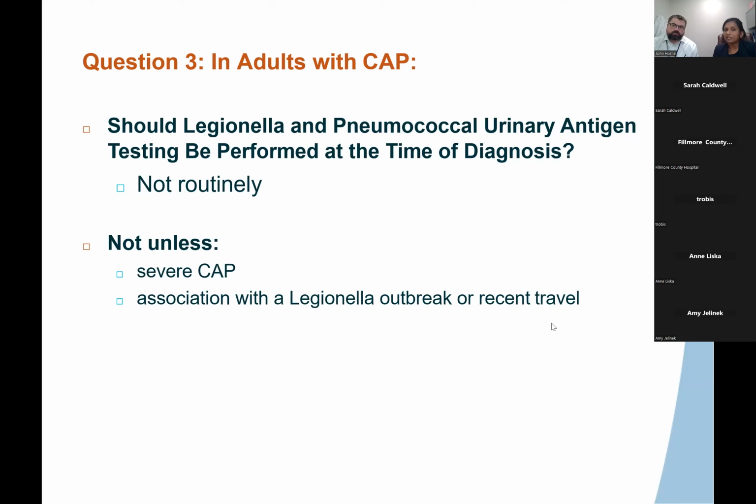Yeah, so Legionella urine antigen and strep pneumococcal antigen are helpful. Again, not routinely, but in severe cases and also in an outbreak setting. Surprisingly, I get a lot of Legionella. We have one right now. So when it's all of a sudden, we're like, whoa, you didn't expect it.